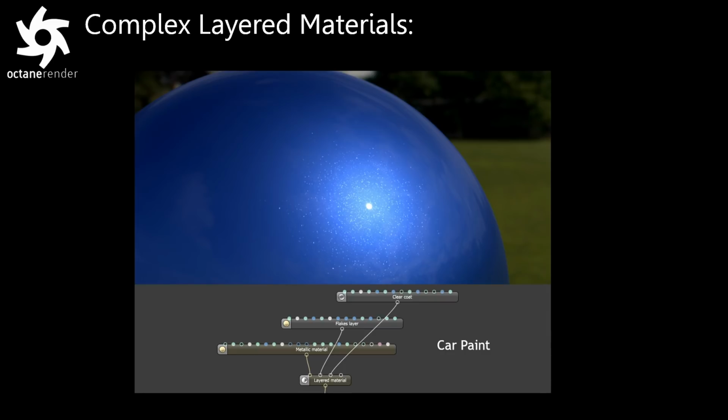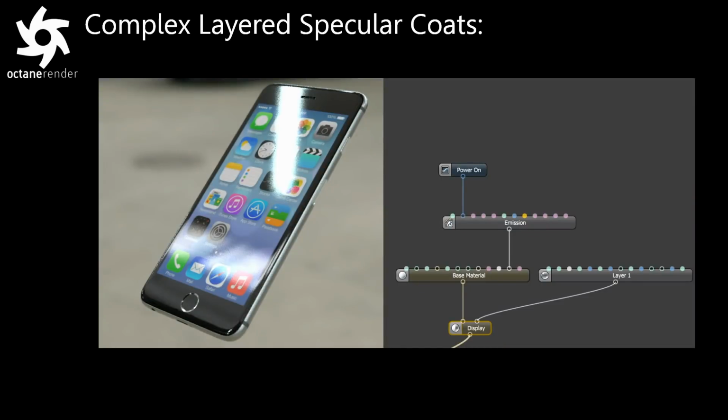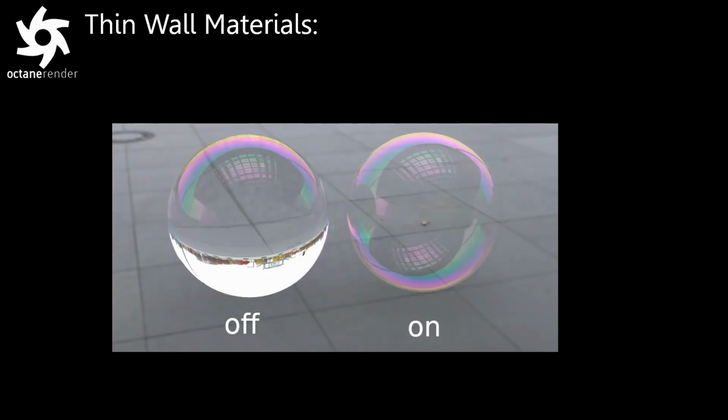So you can create multiple specular layers. You can do things like having rain falling down a glass surface and have it actually refract correctly. You can do specular roughness, which is something that wasn't really possible in Octane before. Sorry, I meant refractive roughness. You can have 2 specular layers, and one can be rough underneath it. And Octane now renders everything physically correct, but with all of these nice artistic improvements. And that's something that we've been able to do without any speed hit whatsoever.